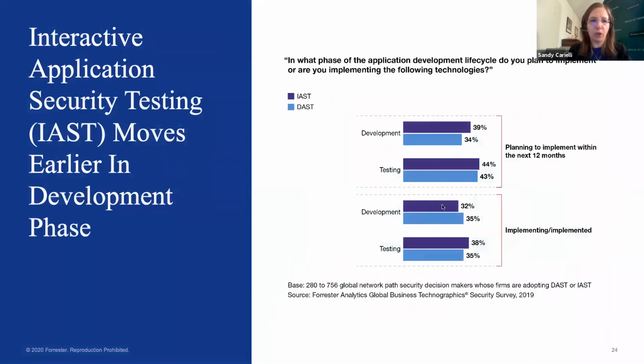Finally, let's talk about one other approach. Interactive application security testing, really built in with your functional testing so that you're identifying security issues at the same time you're identifying functional issues. Again, what you're seeing is this is moving to earlier in the development phase. These are all good signs. It's good that organizations are trying to get this out there and trying to build this into the life cycle, not wait until the end.